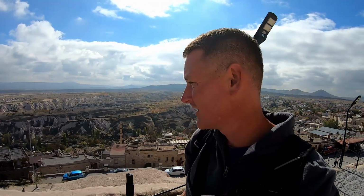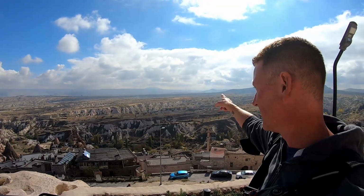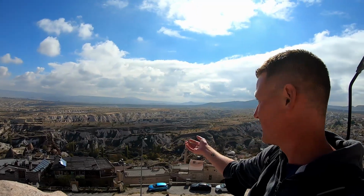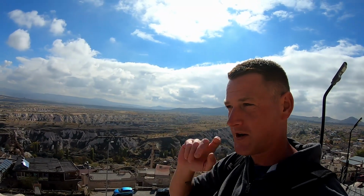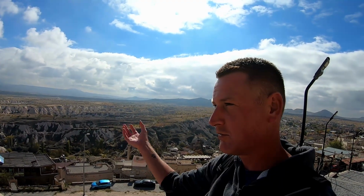One of the nice things about here in Uchisar with this castle is, if you don't happen to be riding one of the hot air balloons, this is a great vantage point, because they launch from right over there by that mountain range. So you wake up early in the morning, you can see all these balloons coming up off the horizon, and that's also where sunset's coming in, right over the mountains right there. So if you don't happen to be riding in one of the balloons, it's definitely a great place to watch the balloons come up in the morning.